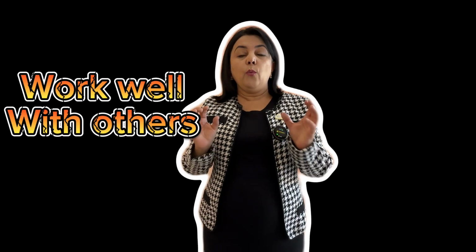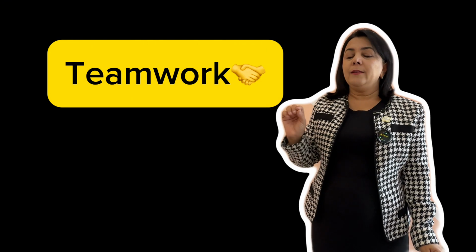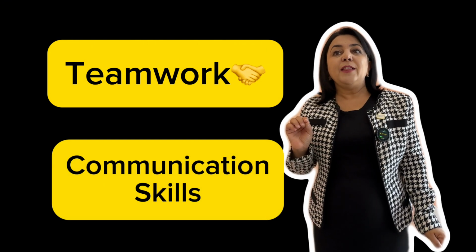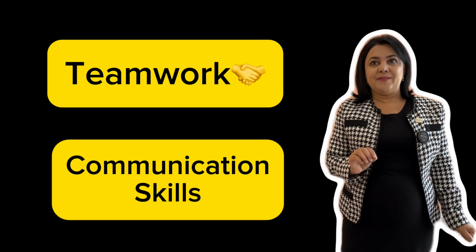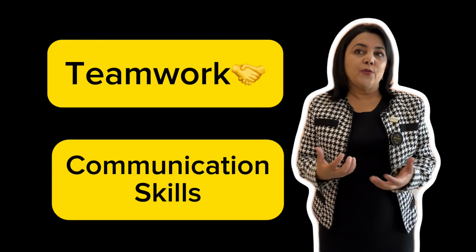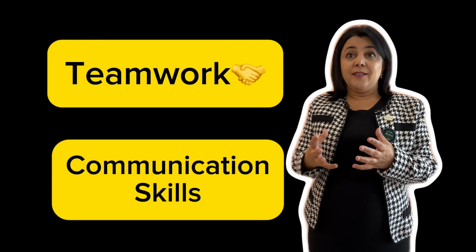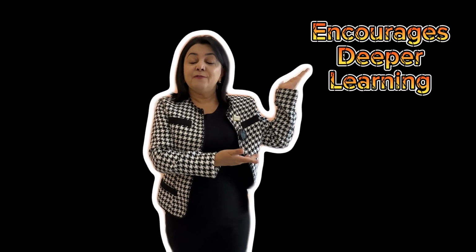Cooperative learning is important because most jobs require people to work well with others. It helps students develop teamwork and communicative skills, which are essential for future careers. Isn't it true that we can solve problems better as a group than alone? The fourth benefit of cooperative learning is it encourages deeper learning and exposes students to diverse views.